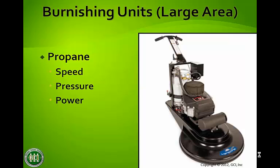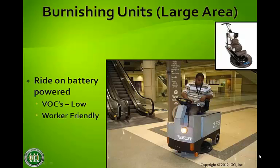But if you really want to get into it, and you've got the large areas, you move from the propane into the battery-operated units. Now, in most of these cases, we're seeing a lot of people going to the AGM batteries. The reason they go to these new batteries is because of the low VOCs. They don't emit gases when charging. We don't have the issues with dripping of acid on floors. And this whole machine is more worker-friendly. You're going to get longer production from employees when you're talking about large areas.